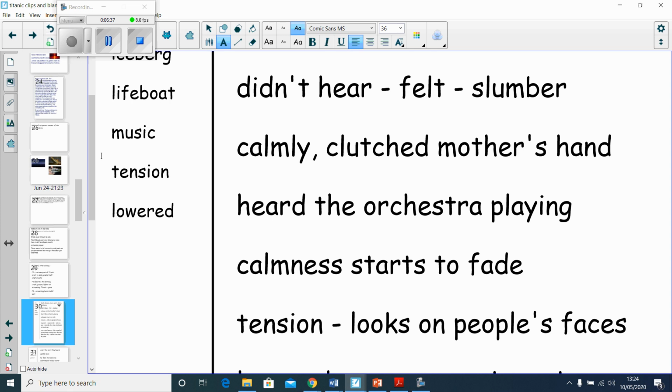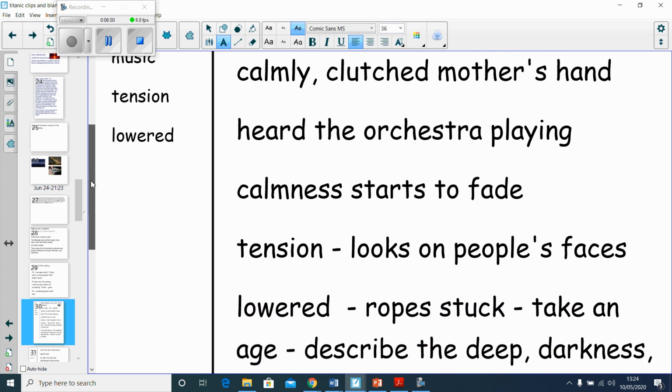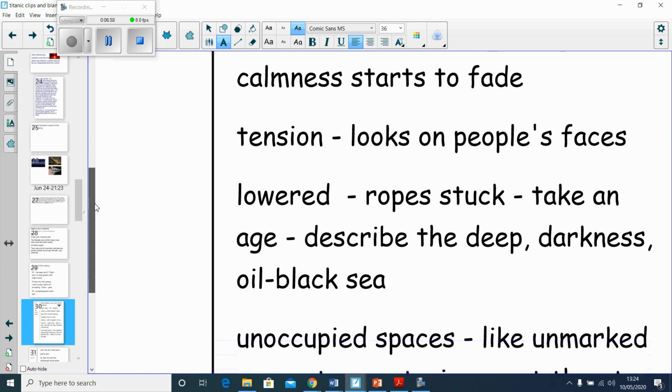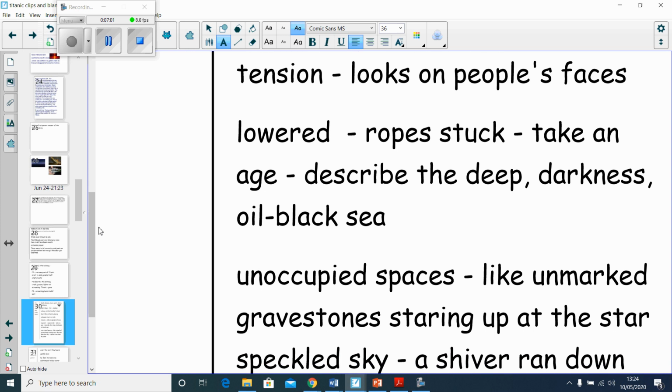Calmly describe how the families had begun to gather in the first-class lounge while the orchestra continued to play. However, you clutched your mother's hand tightly as you boarded the lifeboat, and maybe give it a number, lifeboat number 5. Staring into other people's faces, the calmness started to fade and tension filled the air as people started to realise the situation that they were in. And describe how the lifeboat was lowered, the ropes stuck. It seemed to take an age before you were lowered onto the sea.